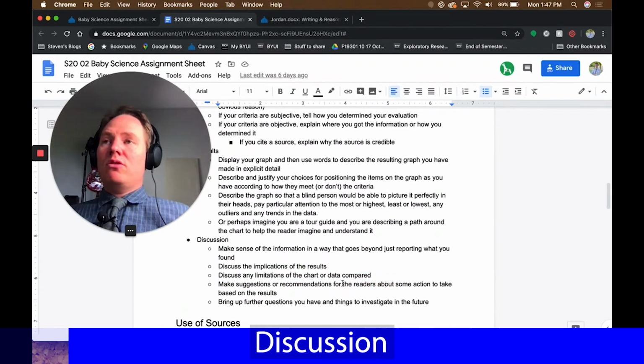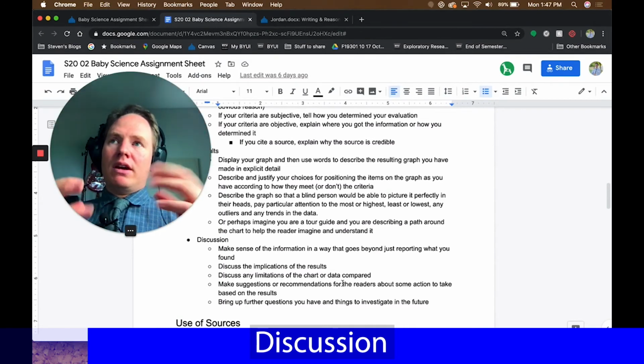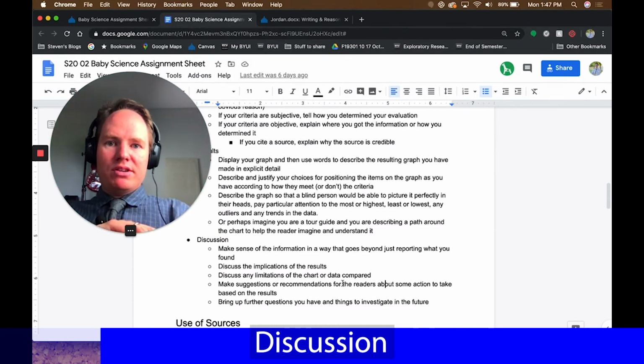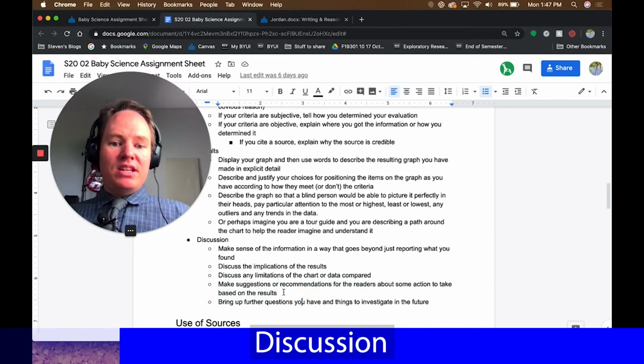So if you only had access to certain things, or through the chart you start to realize, well, I didn't really discuss this very correctly, or the chart doesn't really show this aspect of the comparison or something like that. That's where you would talk about it in the discussion section. Another thing I'd like you to do is make a suggestion or recommendation for the readers based on some action to take, and bring up further questions you have now that you've seen this, right?